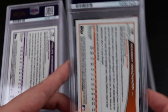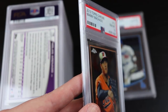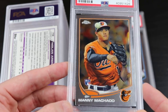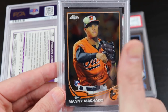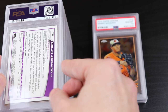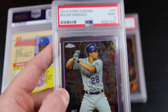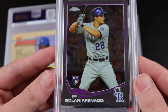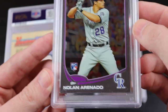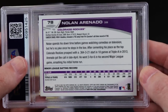All right, Manny Machado rookie card. This is a 2013, I want to say. Yeah, 2013 Topps Chrome. It's a Gem Mint 10. Fantastic. Absolutely fantastic. I got the key rookie card for Manny Machado. Excellent. And here's the Nolan Arenado from the same set. Let's see what we got. It's a 9. Okay. Maybe it's a centering thing. Maybe they brought out the jeweler's loop and found a touch on it. Okay.